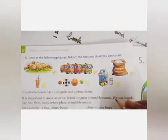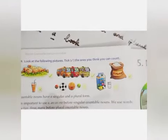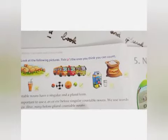Okay. Now, juice. Can you count? No. Cross mark. Balls. One, two, three, four. We can count. Put a tick mark. The last one, milk. Can you count milk? No. So put a cross mark. Completed? Fine. Now come to the second one.